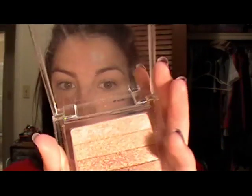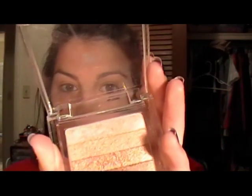Okay, and then we don't want to forget the highlighter because she just does have that nice dewy glow. So I'm going to take my Physicians Formula Shimmer Strips in Waikiki Strip. It's the Peachy Glow one. And just go towards the top of that palette where the lighter shades are and hit the tops of the cheeks. Just kind of the central part of the face. I'm going down the top of my nose, center of the forehead, and chin, just kind of bringing light to that area. Moving on to eyes.